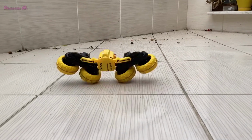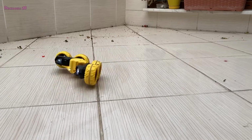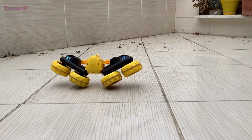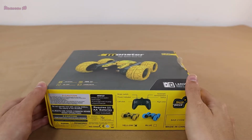RC stunt cars have managed to become one of the most purchased RC car types for the last 2 years. That is the 7th RC stunt car that I have. Now I realize the differences between the stunt car I bought 2 years ago and that stunt car.